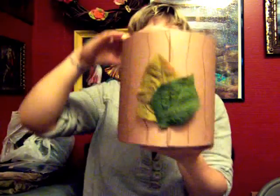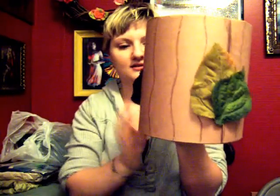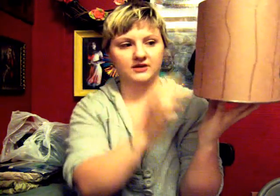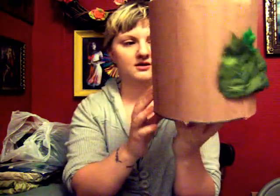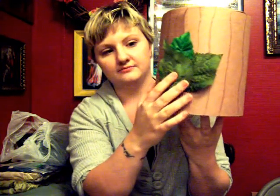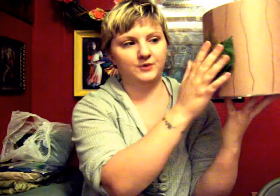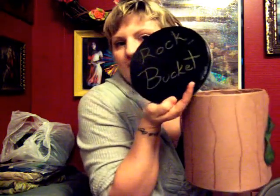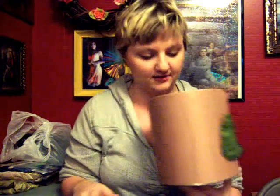So that was fun. And then I came up with this weird idea. I had this old container that I covered in brown construction paper and then drew little lines to make it look kind of like a tree trunk, and then hot glued some leaves over the tape, because it just looked cooler that way. I'm calling it the rock bucket, but technically it's not a rock bucket.